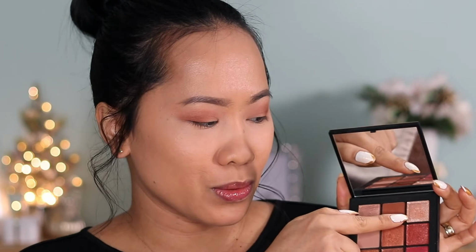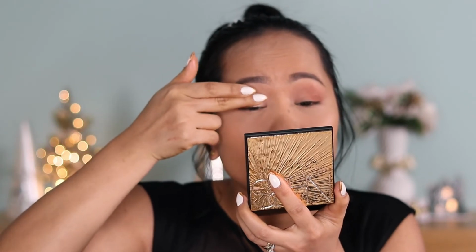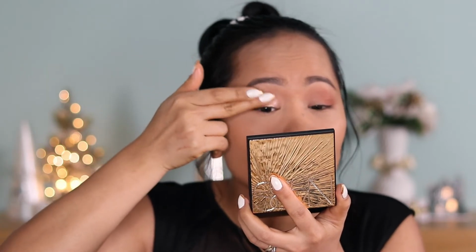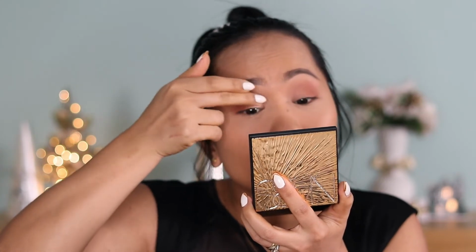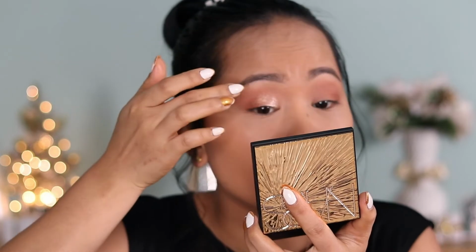I think I'm gonna go with this one right here because if I go with gold, it's really warm and so summery. So I'm gonna mix it with a little bit of light shade in here, and this is how it looks. There you go. And I'm just gonna apply this with my finger. As you see, just slowly put it in there. See that? Ooh, that is just beautiful. It's not a fine shimmer, so it's definitely more of a topper.